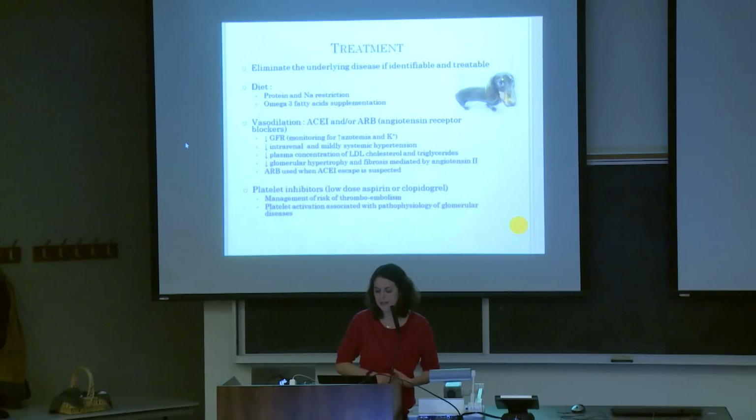It also will decrease intrarenal and mild systemic hypertension. It will help lower plasma concentration of LDL cholesterol and triglyceride. It will also help with glomerular hypertrophy and fibrosis, which is mediated by angiotensin 2.